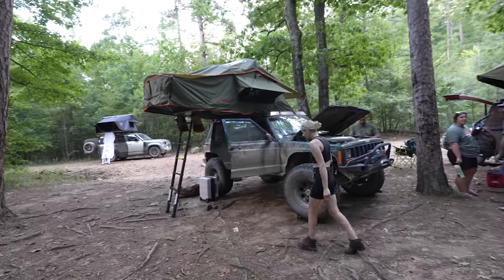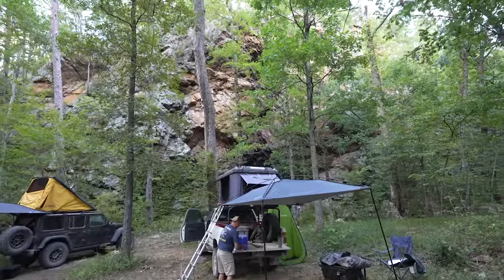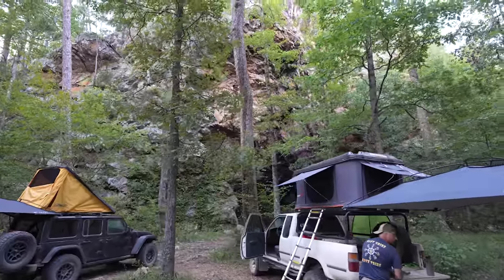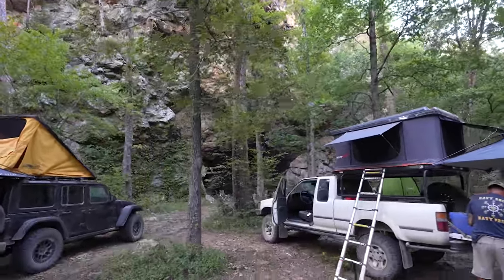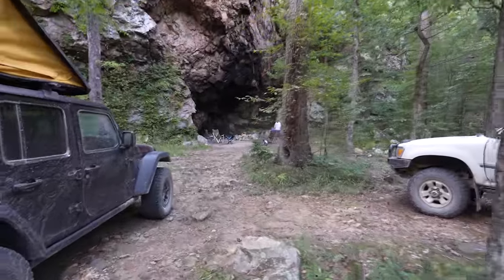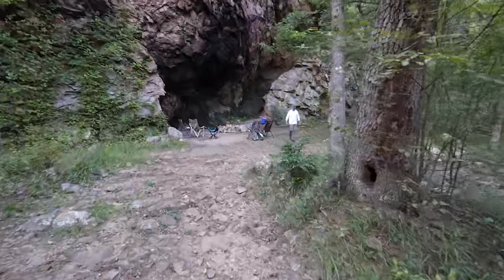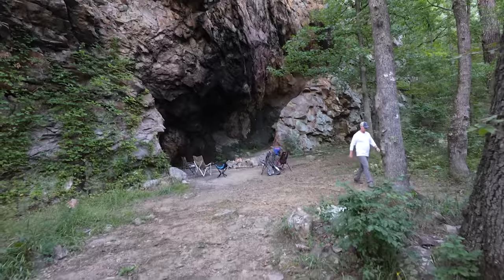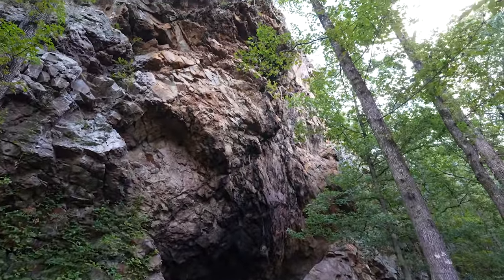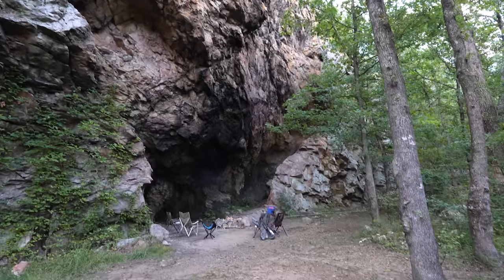All right, everyone's pretty much set up, but this is such a cool spot because look at that. That's what we call the cave. It's not really a cave. You can't go back into it, but it is recessed in there. And as you can see, that's where everybody who camps here builds their campfires. And it's really more of a bluff line than a cave. So maybe we need to change the name of this to the Bluff Line Camp, but it's just pretty darn cool.